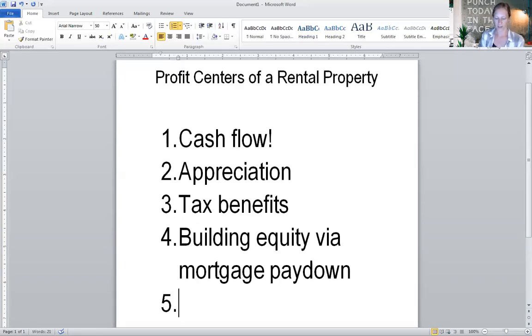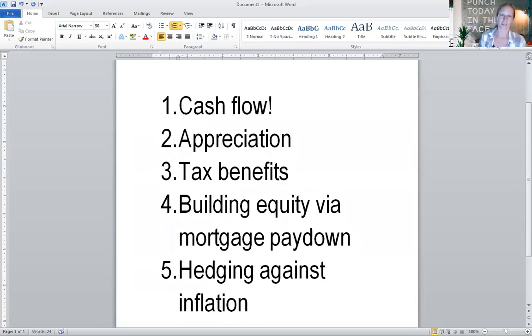The last one, which is not all that obvious as a profit center, is hedging against inflation. This is a longer, more complicated explanation, but just think about what inflation is. The value of the dollar becomes less. So if you buy a property at 1980 prices, for example, and it's now 2020, so 40 years, are we 40 years from 1980? Ha, a little mind blow there. 40 years later, inflation has been going the whole time. Well, guess what? You only paid $1980 for that property, but now it's worth $2020.